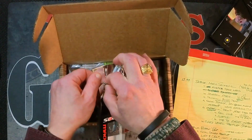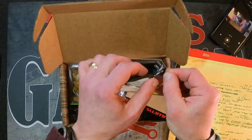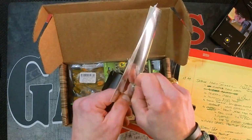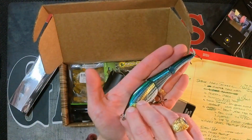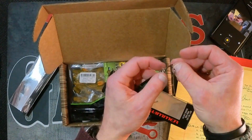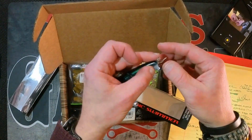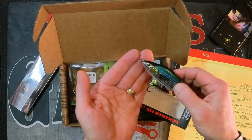All right, well, we're going to struggle a bit here for a moment. Is that okay right like that? There we go. We'll get her, guys. This is a theme if you watch the channel. Look at the size of this thing. I love the back hook is just a double hook instead of a treble. It's got a keeper so that you can put, I presume, a trailer on there.